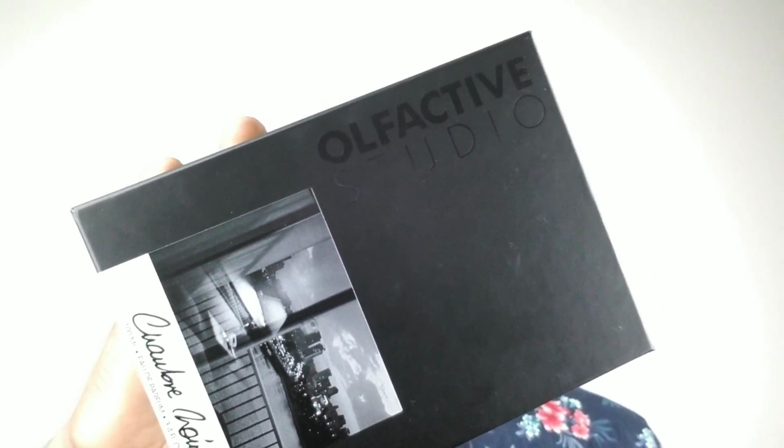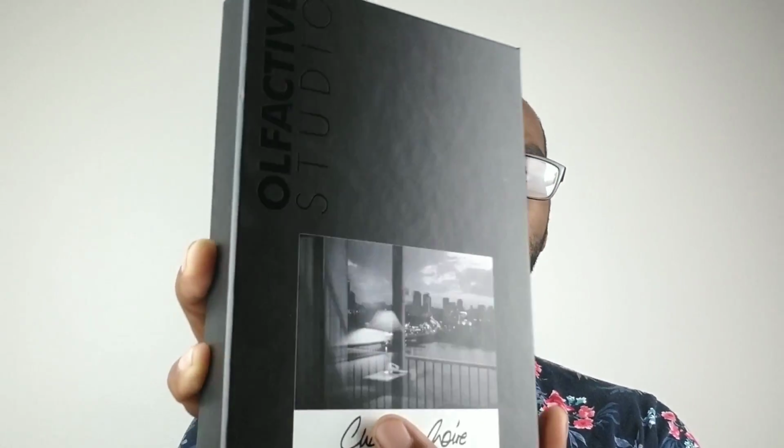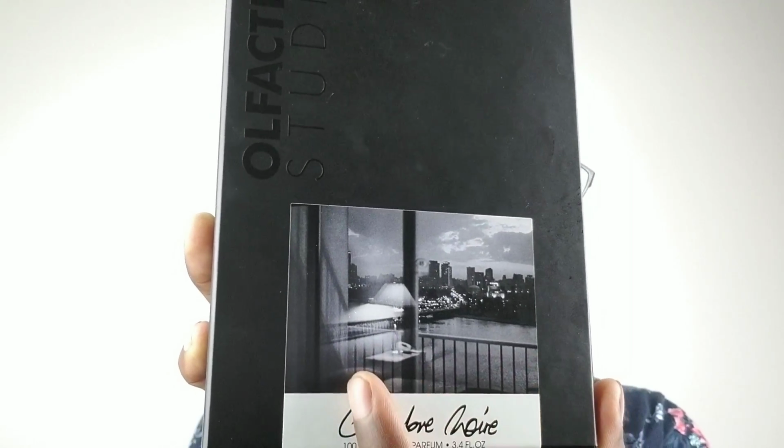This is a fragrance from the house of Olfactive Studio, and this is Chambre Noire. I had to look up what Chambre Noire meant, and it means "dark room" in English, which is the presentation of the box right here. It's a dark room, and you're looking outside the window, which is pretty cool. It's different. I've never seen that in boxes. Most boxes just have the name of the company. It's a little small flat box, and you just open it up and you see the juice.